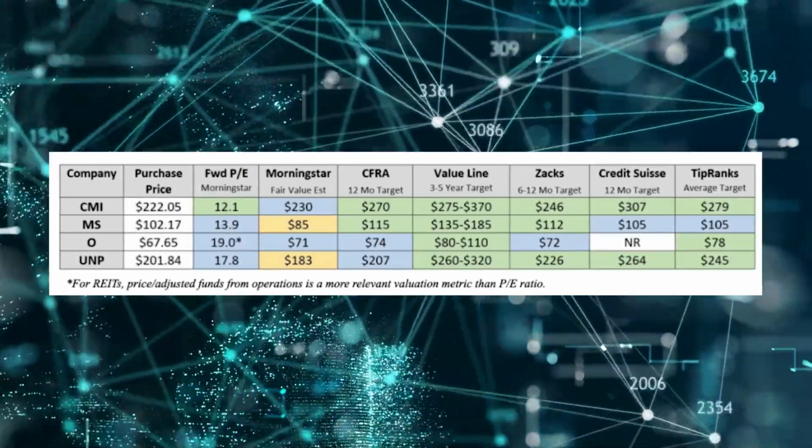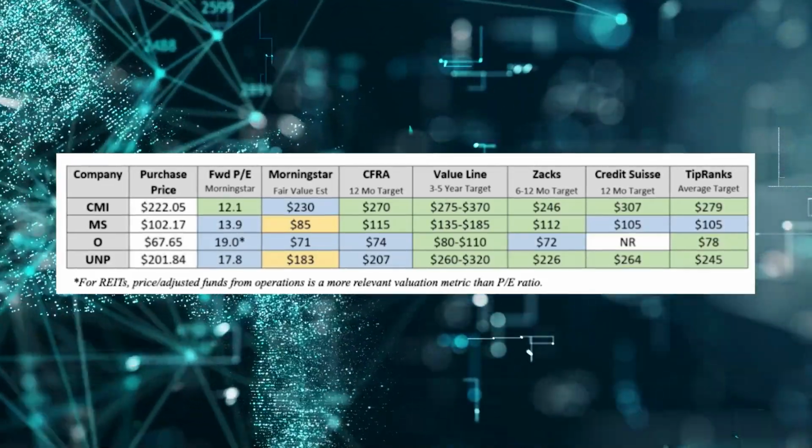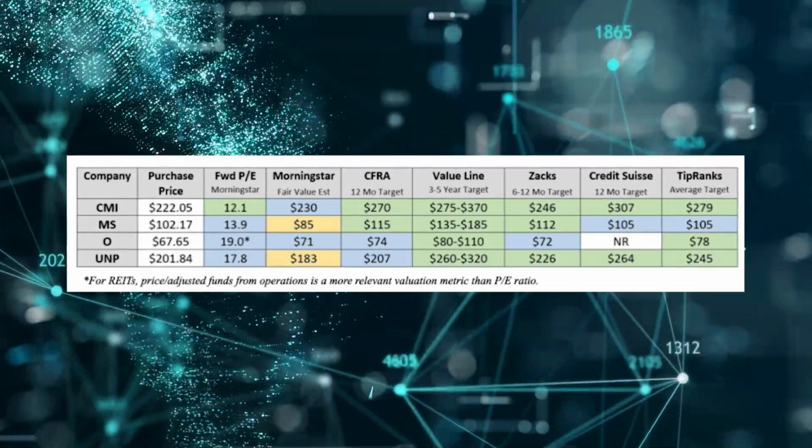Everybody loves a sale. Analysts generally seem to agree that Cummins is undervalued, while Morgan Stanley, Realty Income, and Union Pacific are fairly valued. As for the stock we sold, Morningstar says IBM is overvalued, and only 3 of the 9 analysts surveyed by TipRanks call IBM a buy.